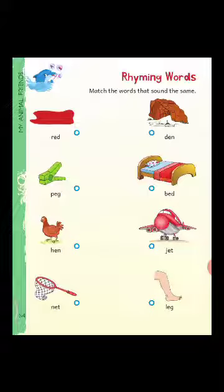Students, the second word is P-E-G, peg. The sound of the word peg is eg. Now you tell me, students, which word has the same sound as peg? Ma'am, leg has the same sound as peg.